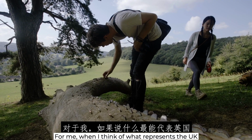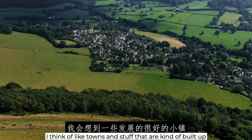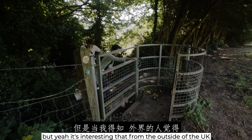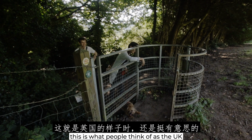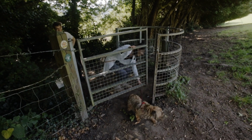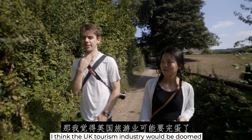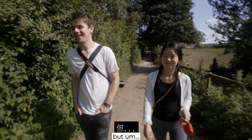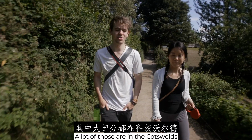Yeah, for me, when I think of what represents the UK, I think of towns that are built up, with lots of roads. But it's interesting that from outside the UK, this is what people think of as the UK. I mean, if anyone had the image of Swindon in their head when they thought UK, I think the UK tourism industry would be doomed. But that's true, we do have one or two regal elements. We've got all the manor houses and stuff. A lot of those are in the Cotswolds.